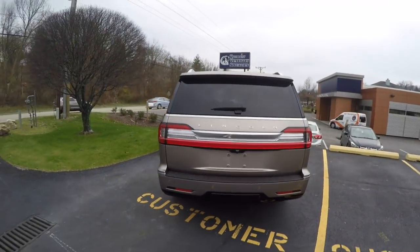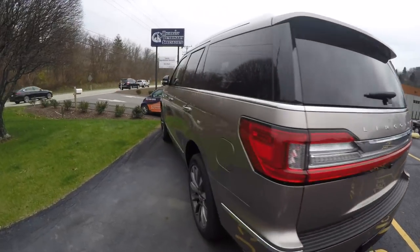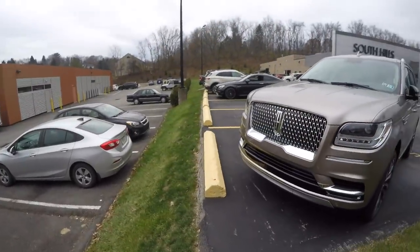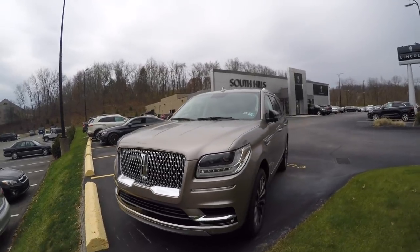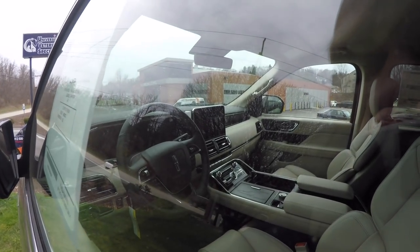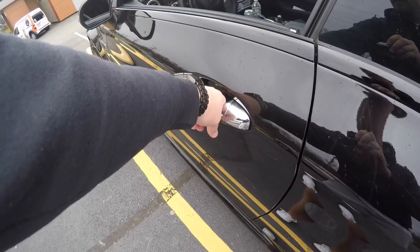Completely redesigned as well. You guys have seen the Expedition already. Here is the Navigator. Which one do you think looks the best? I do like the front of the Navigator better though. It is really nice. Yeah, it's locked, can't get in, but interior completely redesigned as well. Might have to review this also.